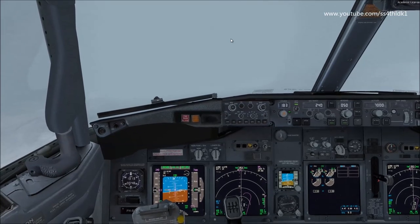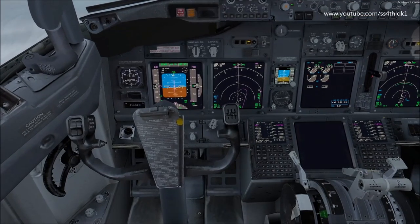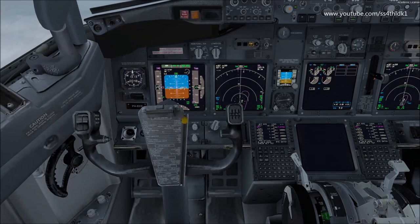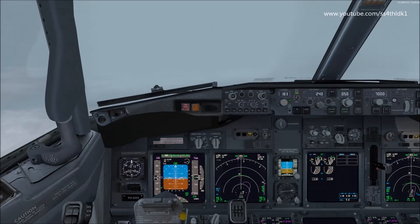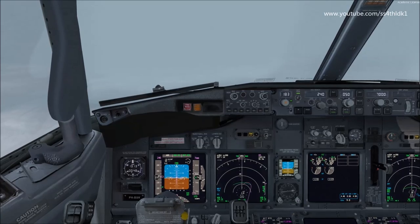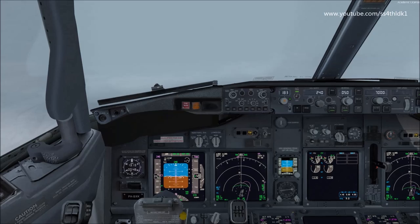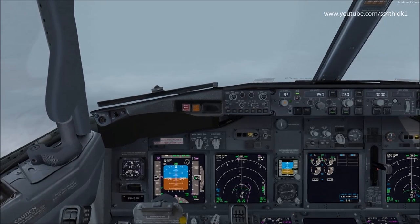Thompson 235, good day sir. I did not accept the handover because I will shortly be closing and switching to another position, so for now call Unicom, 122.8, bye bye. 122.8, Thompson 235, good day. KLM 104, descend to flight level 80. Flight level 80, KLM 104.